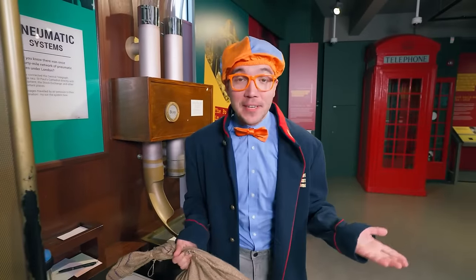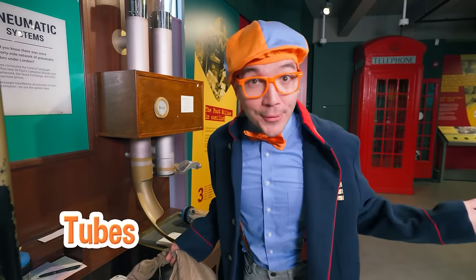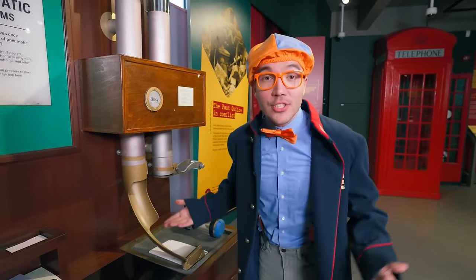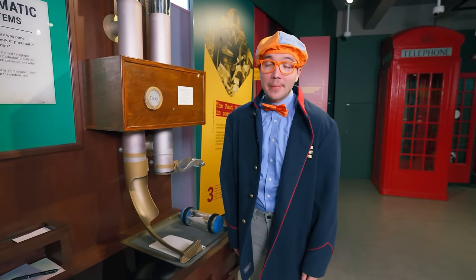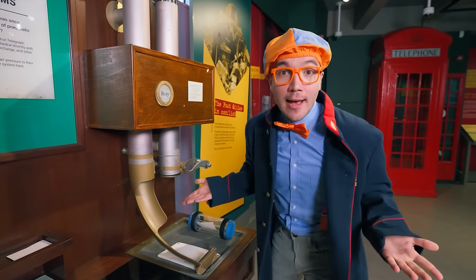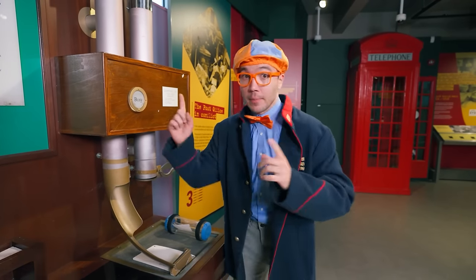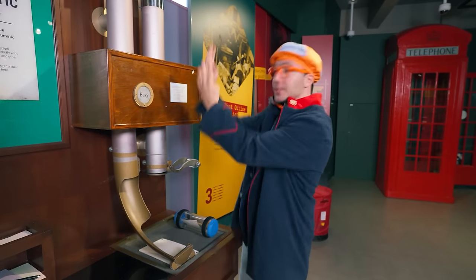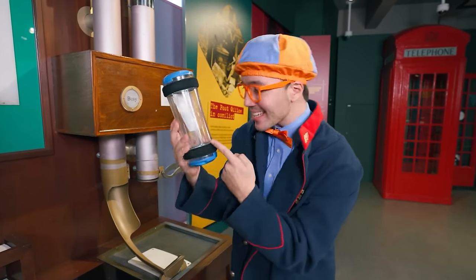Whoa! I'm having so much fun delivering all these letters. Whoa, and check it out. Tubes! But these aren't just any tubes. These are pneumatic tubes. Whoa! Yeah, pneumatic means anything that uses air. Yeah, and a pneumatic tube used to help deliver the mail. Yeah, it used air kind of like a vacuum. At the end of the tube, a motor sucked out all the air, and then the mail would shoot through the tube. Yeah, it would travel in one of these canisters.